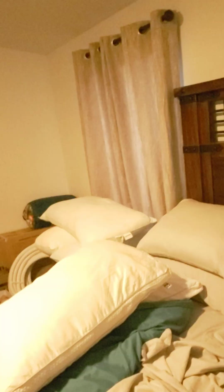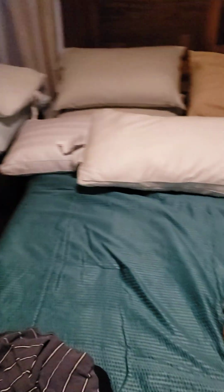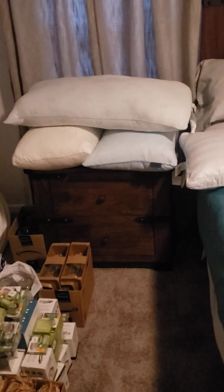You can see the window coverings. Yay. Oh, I did not make the bed. Because why? I'm by myself. Okay. Bed partially made. All right, I have a pillow problem. I have to admit it right now. I cannot find a pillow I love, so I just keep buying them. They keep stacking up. They're over in the corner. They're everywhere you can find them.